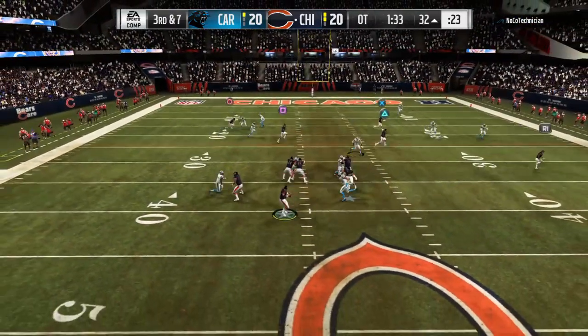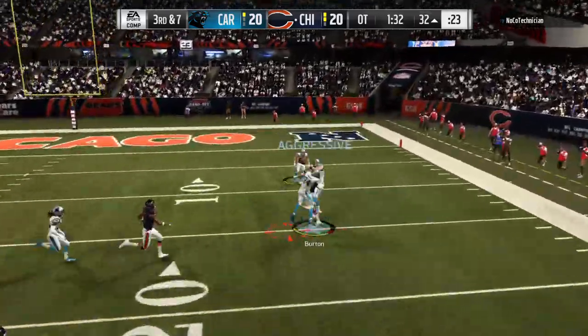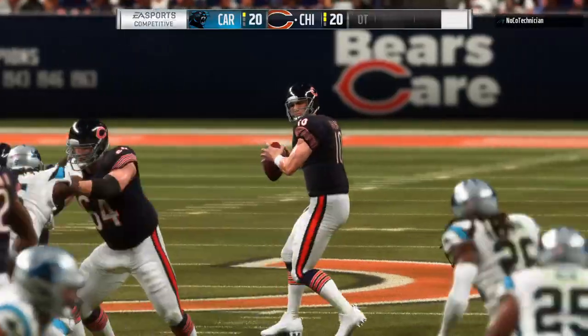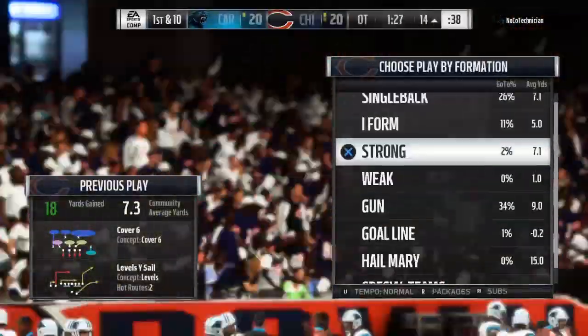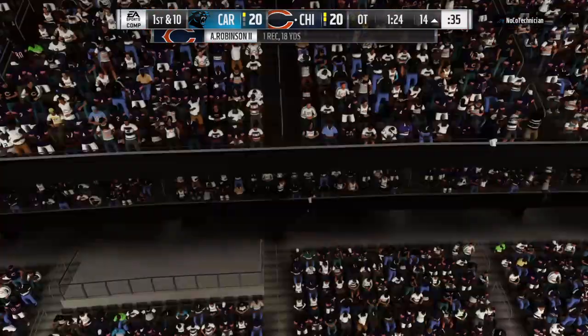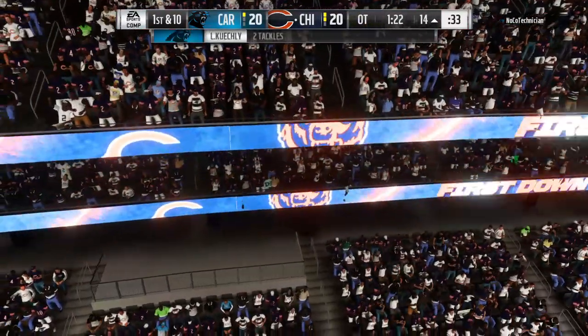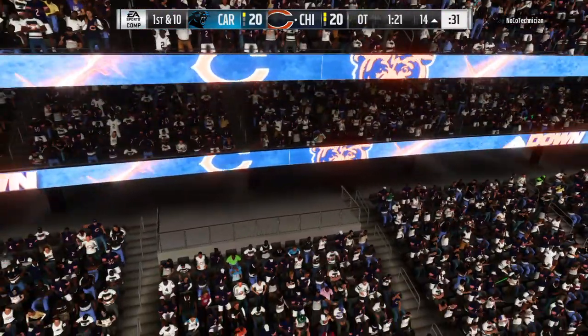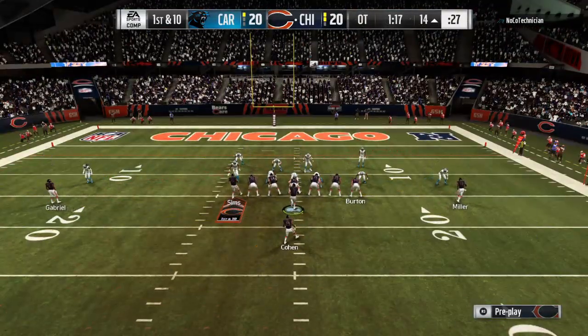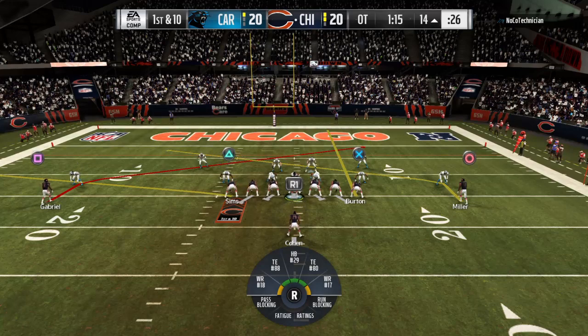Trubisky will throw. And Robinson with a big catch. His first catch, and it's a big one in overtime. It's a 1st down. And that's how you throw for a whole heap of yards in the game. You get efforts like that from your receivers. How about him laying out for that catch? Yeah, excellent. Makes the quarterback look a whole lot better. You see it?